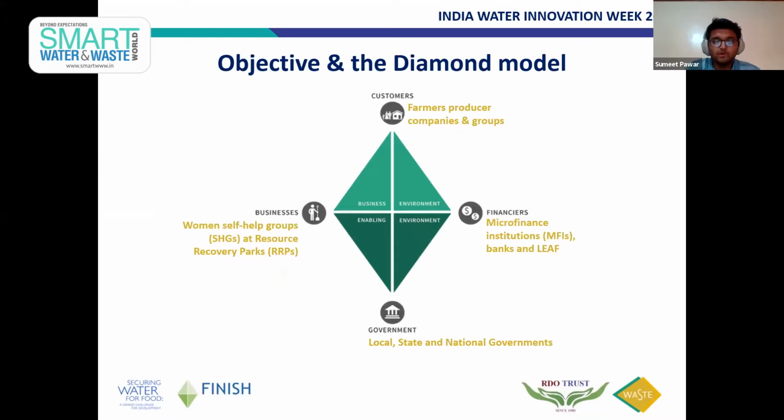So the diamond model approach was used to establish a local sanitation circular economy for the agriculture. And the diamond model focuses on connecting customers, financiers, government, and the businesses together.